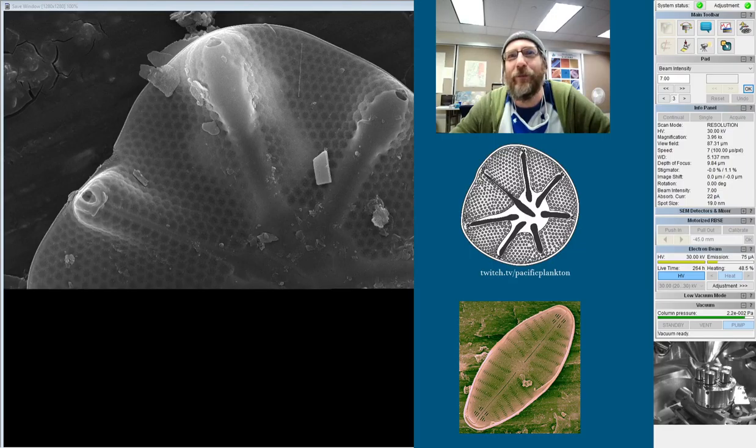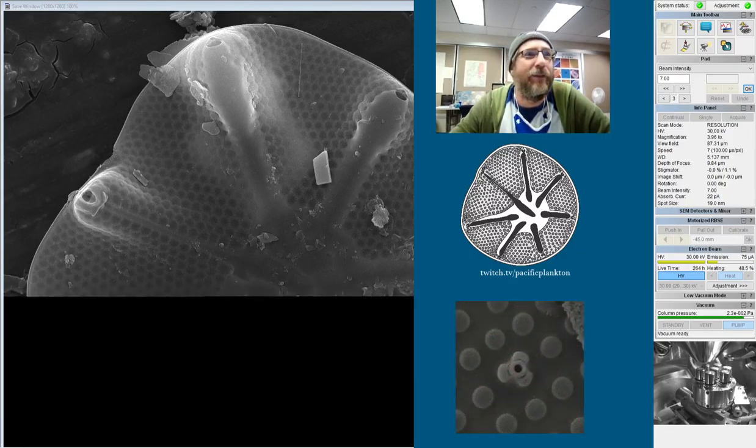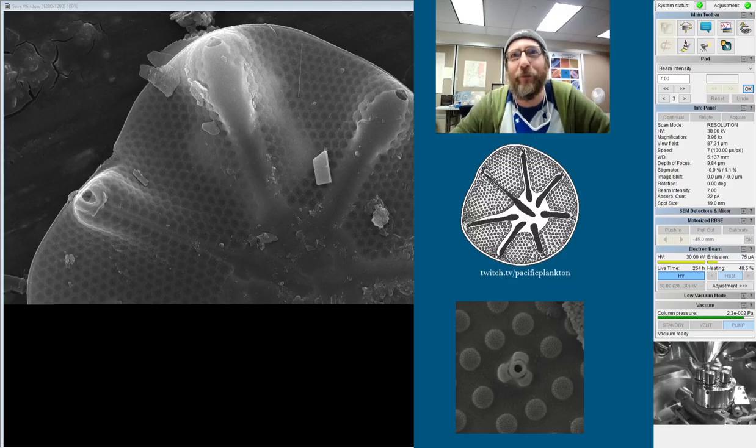You can't just go forever. At some point, the scanning electron microscope sort of craps out with our ability to focus.